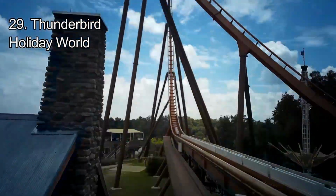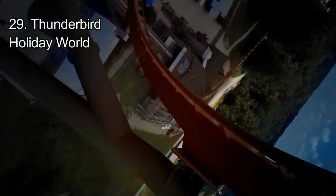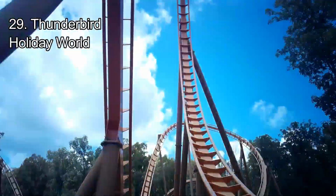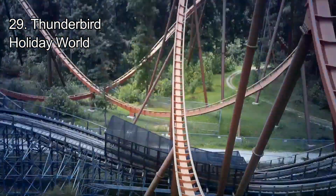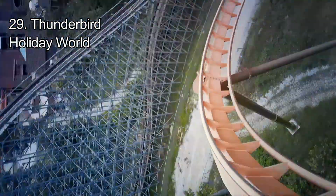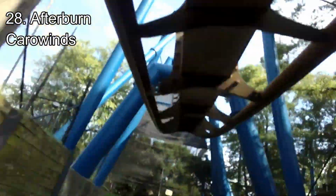29. Thunderbird, the last wing coaster on the list. Like the previous, Thunderbird at Holiday World is pure fun. I like it more than Gatekeeper just because of that launch at the beginning. It is a perfect way to kick off this intense and speedy coaster. The inversions are still hang time filled and there are still head choppers, but each element is more fun than Gatekeeper's.